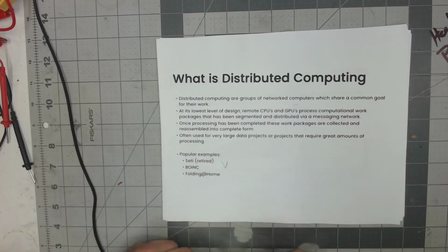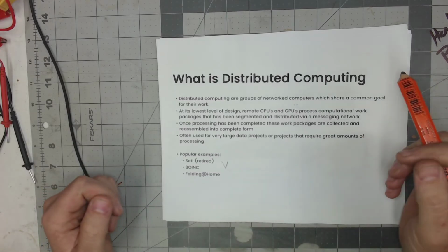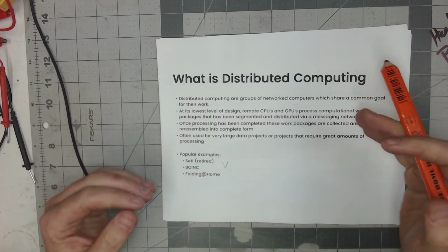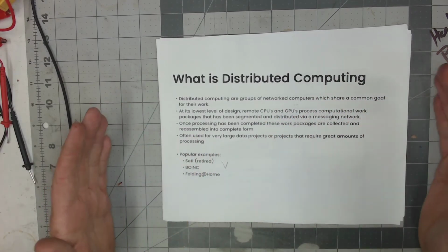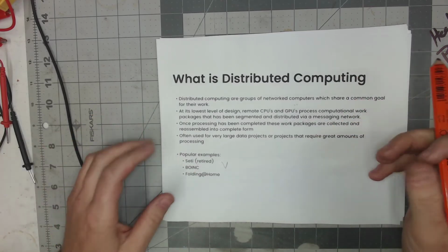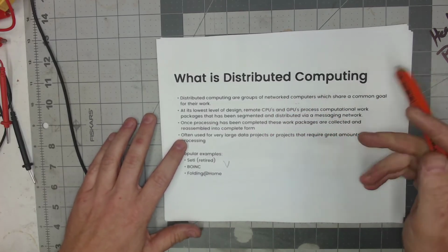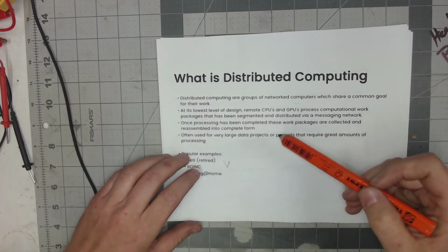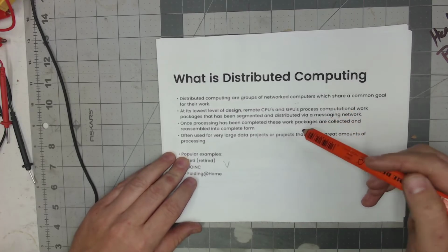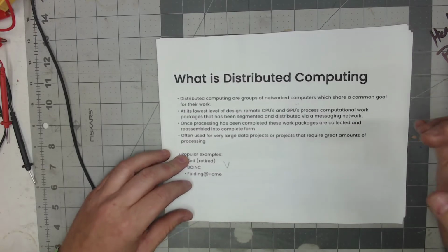So, what is distributed computing? Distributed computing are groups of networked computers which share a common goal for their work. At its lowest level of design, remote CPUs and GPUs process computational work packages that have been segmented up, so they've been cut up, and distributed via a messaging network, the internet. Once the processing has been completed, these work packages are collected and reassembled into completed forms. They're often used for very large data projects or projects that require great amount of processing.